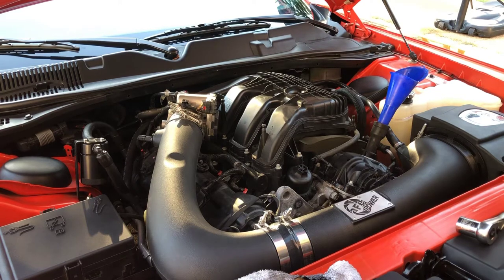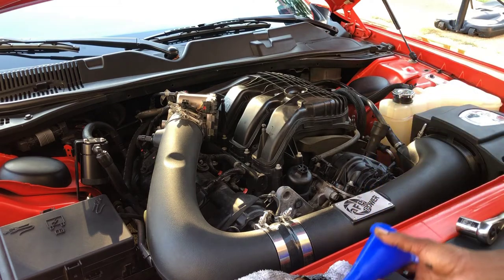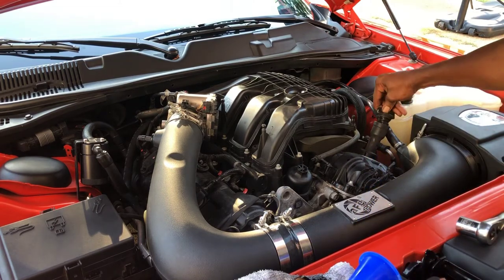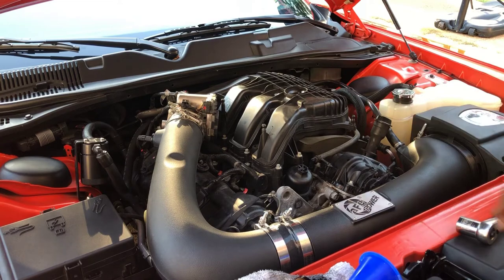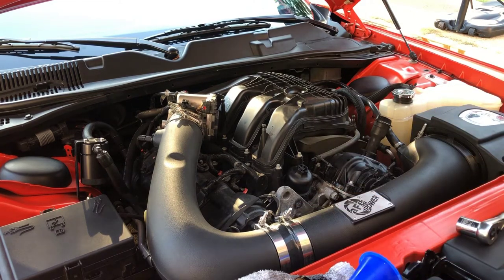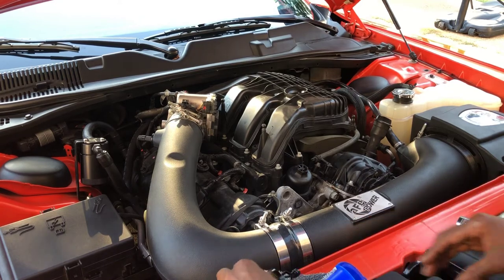All right, I got all 6 quarts in. Oil filter changed, oil in, put this cap back on. Make sure it's all the way down. That's it. That's an oil change, man. That is an oil change. It could be done in less than 20 minutes. I would never pay anybody to change my oil. Too easy.